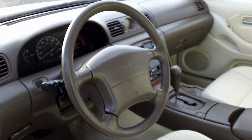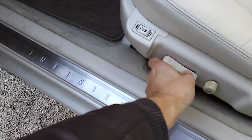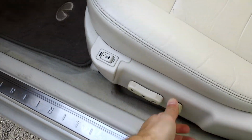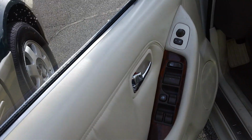Look at the condition of this interior. It's just beautifully preserved. This white leather, and it hasn't been re-dyed or anything. It's all original. The seat is powered, back and forth, more thigh support and etc. Backrest, seats are heated. Door panel, it's like a glove everywhere. Absolutely everything you put your hands on is soft to the touch.